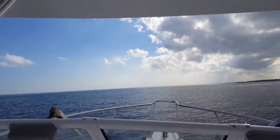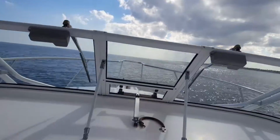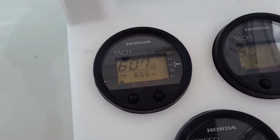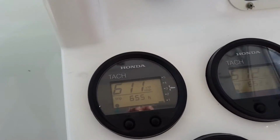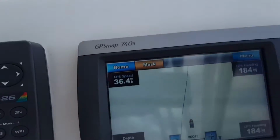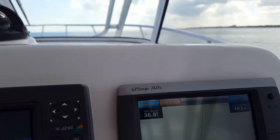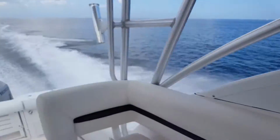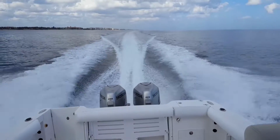And depending upon load and conditions, we're going to see a speed between 36 and 40 miles per hour at that 6,000 RPMs, trimmed out perfectly in good conditions. With a 32 Express, with all the features and equipment this boat has, that's really moving. Keep in mind, in most normal conditions, to maximize your fuel economy, you're going to look to average 25 to 30 miles per hour with cruise speed.